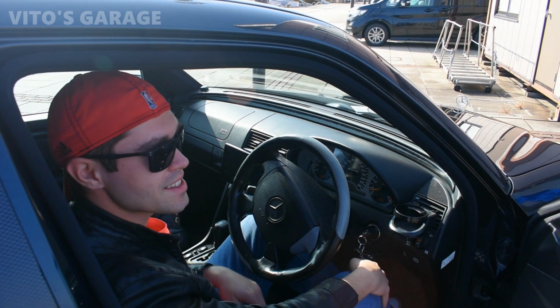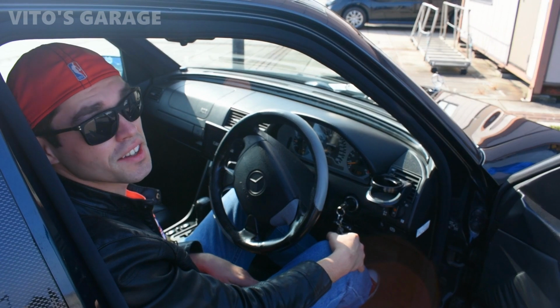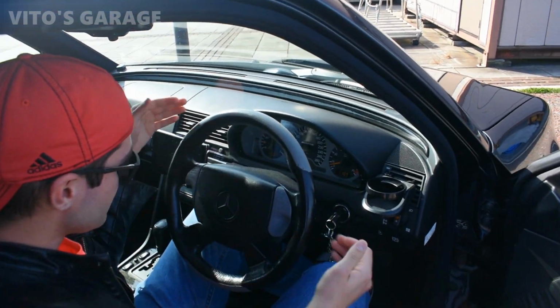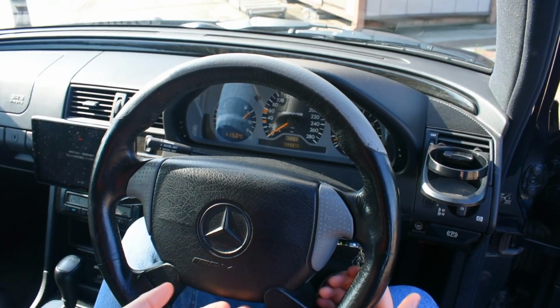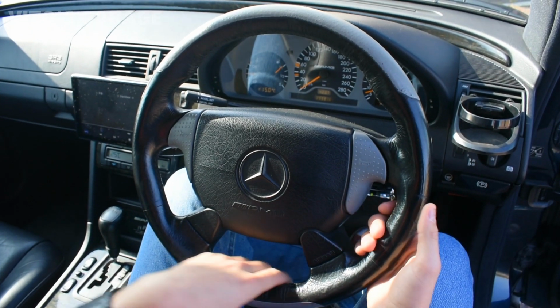No warning lights, guys, nothing. Literally nothing, not even an SRS light on. Everything is working flawlessly and amazing. And as you can see, if you look at the cluster, it is AMG. So you will know what kind of cluster that is. Look at the steering wheel. The steering wheel says AMG, and it has a little different texture than a regular one.